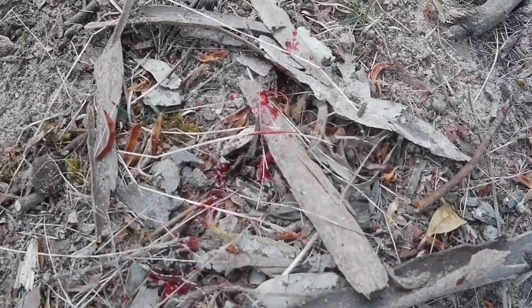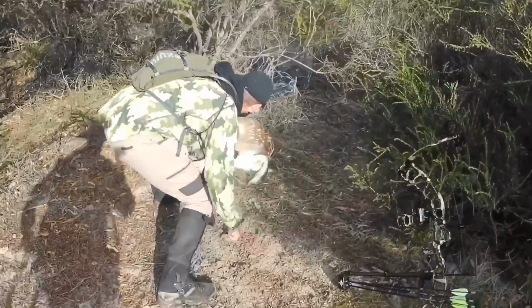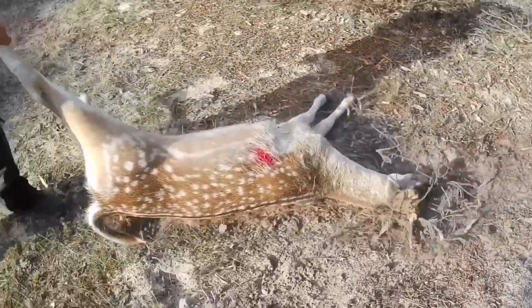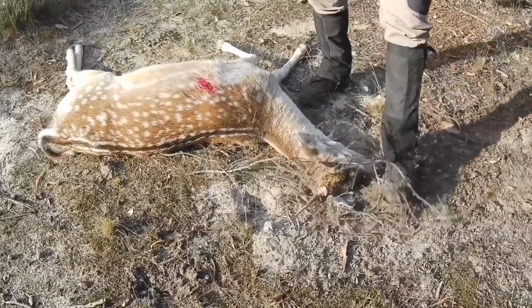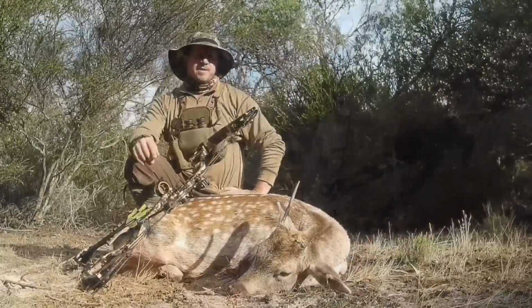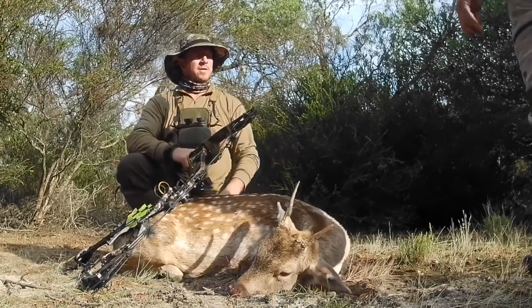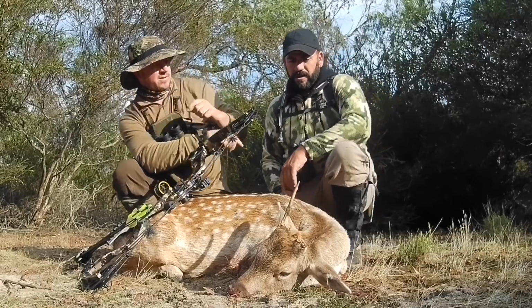Let's have a look, what sort is it? Dark red, which is good blood. Let's take some more blood up here. Yeah, it looks hearty. Yep, pass through. Double lung. Nice shot, boy. It's because he dropped. Yes, that's true. To push off, as he's gone down low, gone in there, and come out high.